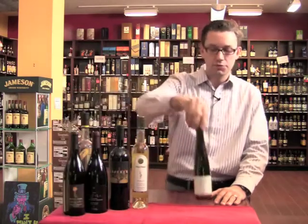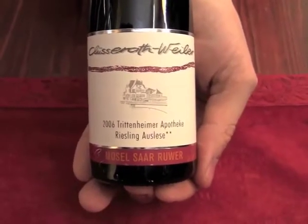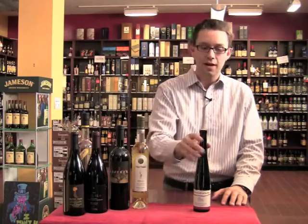Every time you have a meal, you need to finish with a dessert wine, and the last wine we're going to talk about is a 2006 Weiler Trittenhammer Apothic Riesling Auslese. If you can say that name, very German name, 4 times fast, I'll be extremely impressed, and I'll realize you haven't had enough wine at this point.